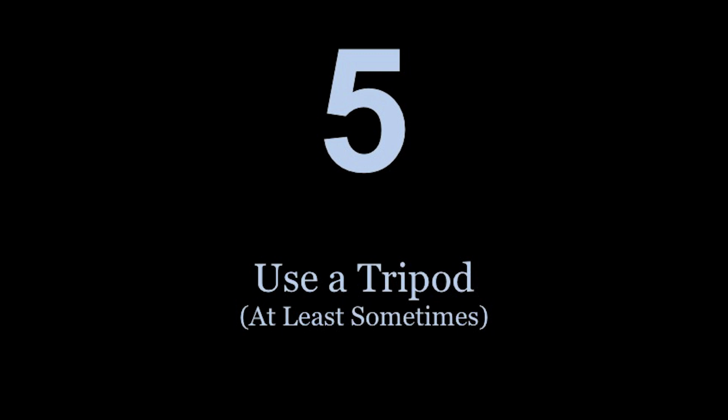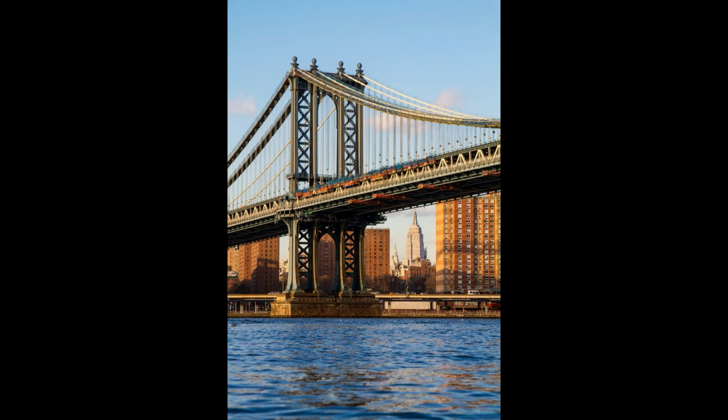So, using a tripod, in theory. Do you know how often I use a tripod? Not very often, but sometimes I have to. So in some situations, you've got good light. I'm nice and sturdy and stable. My lens has stabilization. I don't need a tripod.